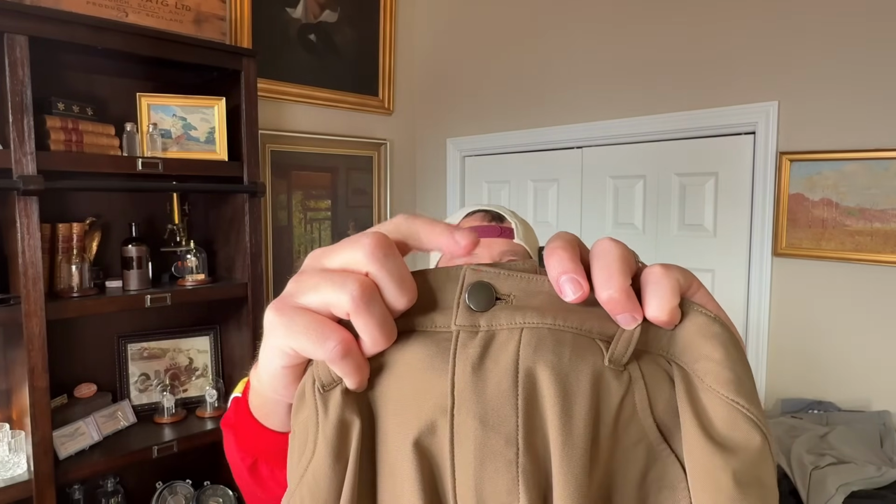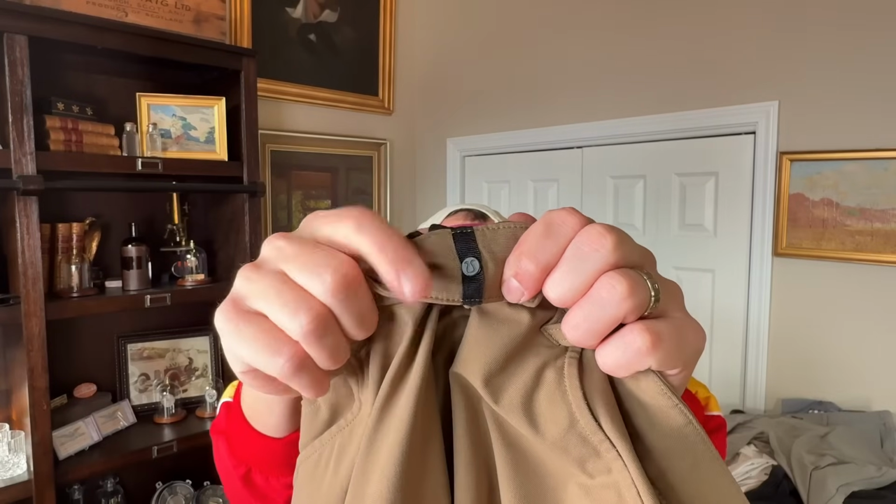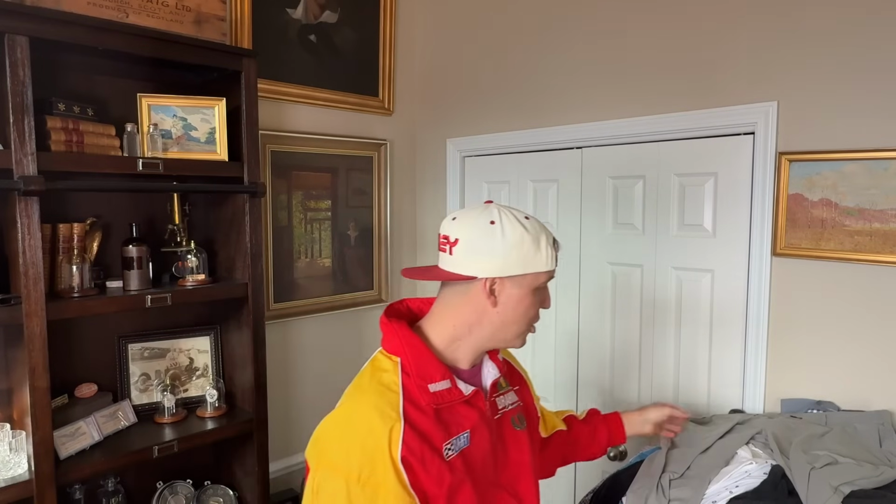So a lot of times with Lululemon, see the button, you just flip it over and it'll have the Lululemon symbol right there. That's usually how I find it. This one had a hang tag. $5 into probably around 30-ish.